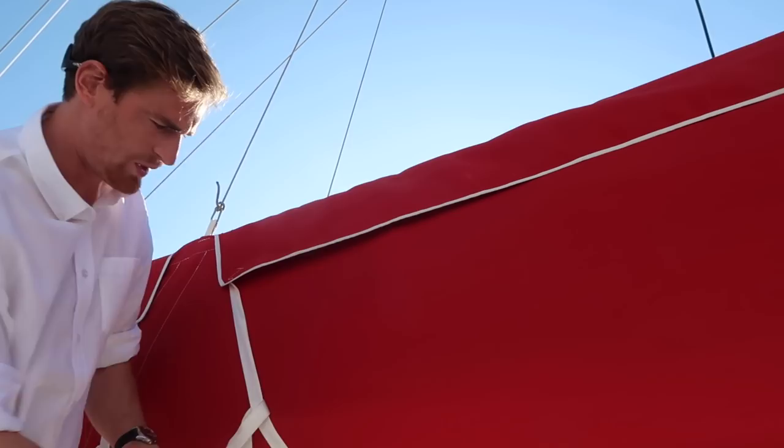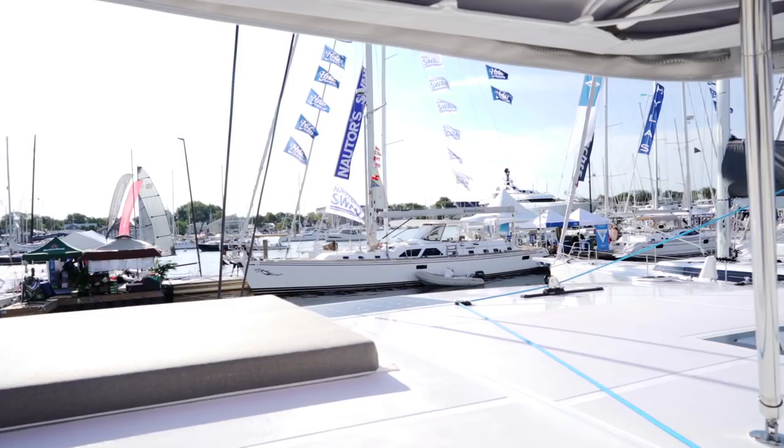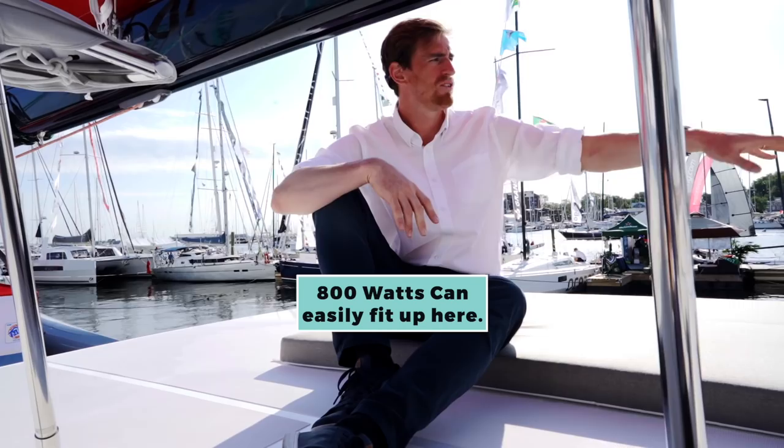Okay. And here we have a sun deck for a nap. And I've noticed the solar that's built right onto this roof. Is that standard or is that an option? It's an option. And how much can you fit on here? Almost 800 watts, or more, because we can have 7 solar panels here.